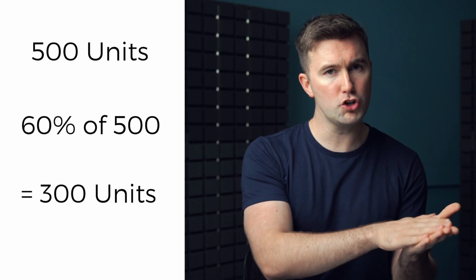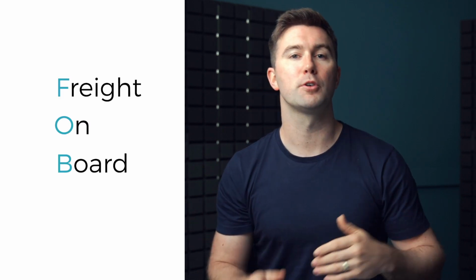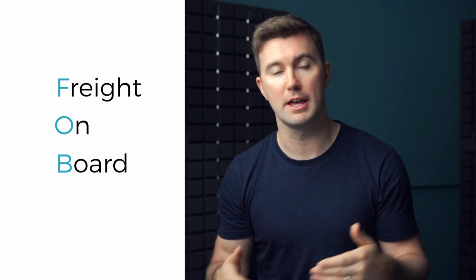Now, usually minimum order quantity is very closely linked to the cost price of the product. That's also known as FOB, which is free on board or freight on board. And all that means is that is the cost price you've got to pay that supplier to produce your product and get it to the dock, get it to the ship that you're going to put it on, right? That's FOB. That's why we call it that.